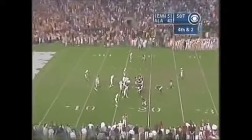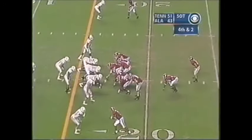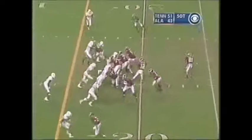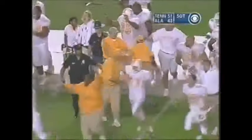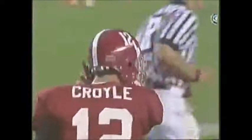Fourth and two. Brody Croyle under his center. Sean Williams directly behind him. Two wideouts. That's Cavan, the tight end. This could be the ball game. If Tennessee holds, it's over. Croyle going for Fulgham in the end zone. Tipped. Tennessee wins. Jason Allen made the defensive play.